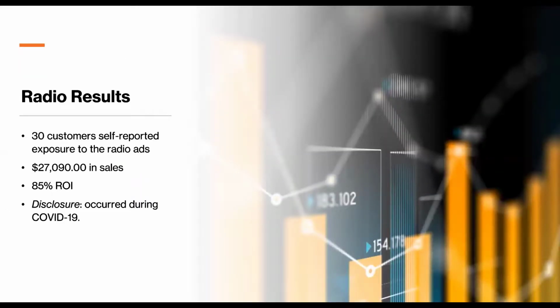So our radio results surprised us a little bit. We had 30 customers self-report exposure to the radio ads, which resulted in $27,090 in sales and an 85% return on investment. So we were a little concerned about making our money back with this advertising method, and we did. So it was pretty successful. It wasn't as successful as Facebook advertisements, but pretty successful.